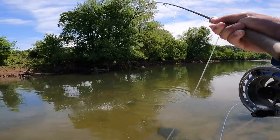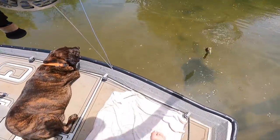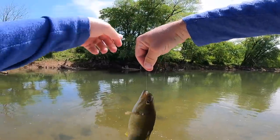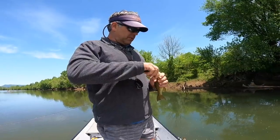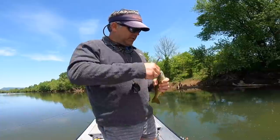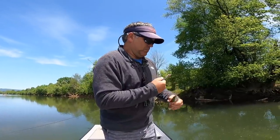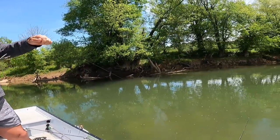All right. Smaller. That is a smallmouth bass fish. What you got in your mouth, buddy? Is he eating nymphs? Is that what's coming out of his mouth? Maybe. Yeah, caddis. Oh, yeah, for sure. His name is Ralph. Thanks, fish.